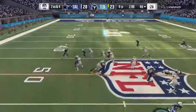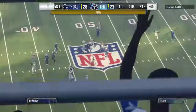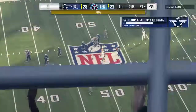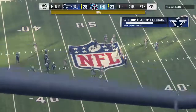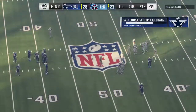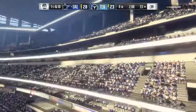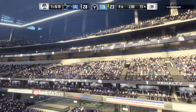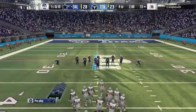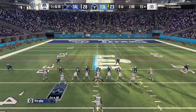A handoff left, Elliott, and he'll be brought down at the 48-yard line. Trailing in the fourth, this close of a game, that's a penalty you just can't afford. It's an absolute killer, and it's one that drives coaches and teammates insane. And the defense in desperate need of a stop. They have to get off the field and get the ball back to their offense if they want a chance.